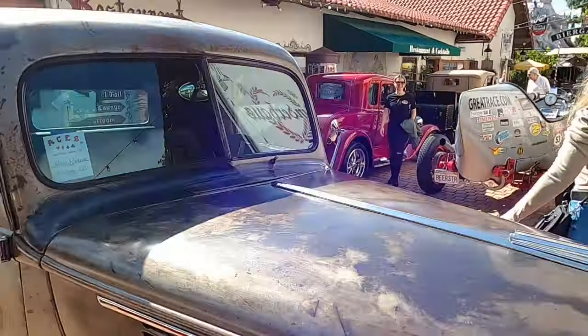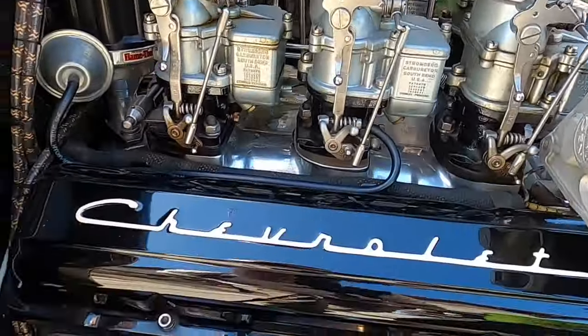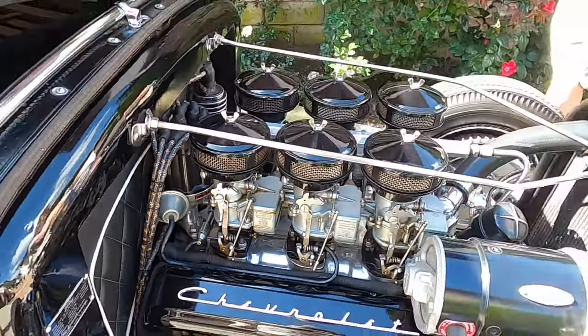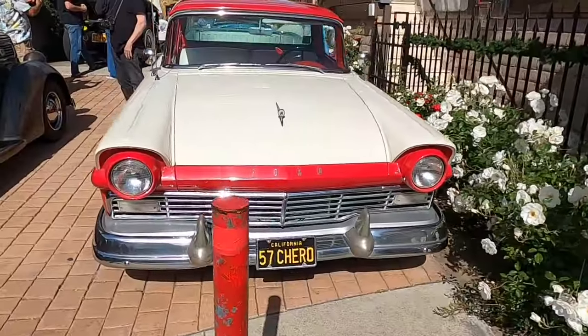Here we have a 30-31 Model A with a 32 grille. Beautifully done, 5-window coupe. Small block Chevy with a forest of Strombergs. We got 6 Strombergs on top. Looks great. I like it. Well done, well executed. The generator probably got an alternator hiding in there.